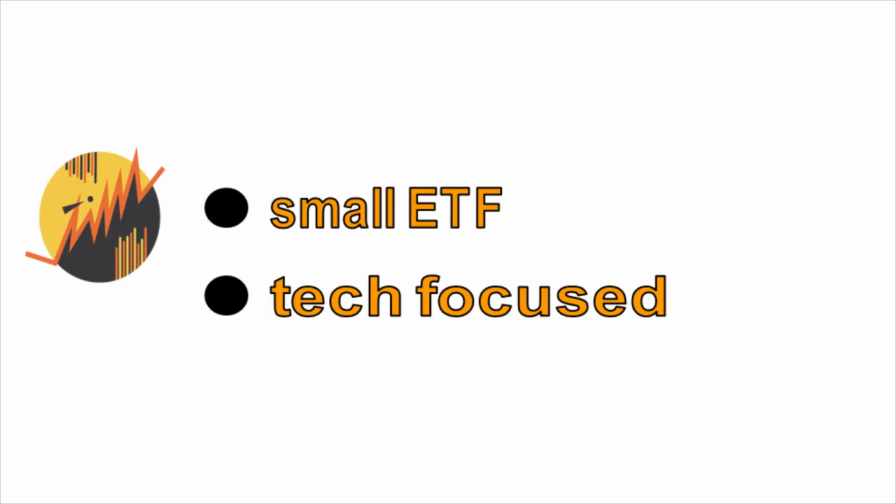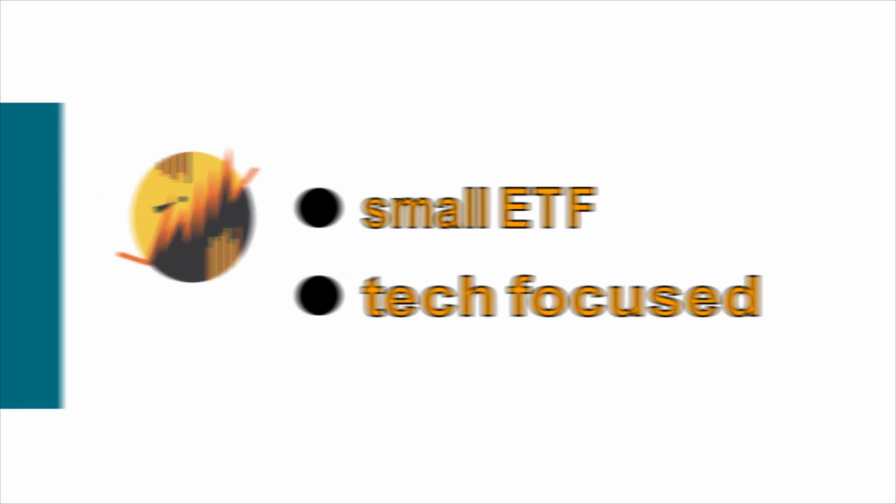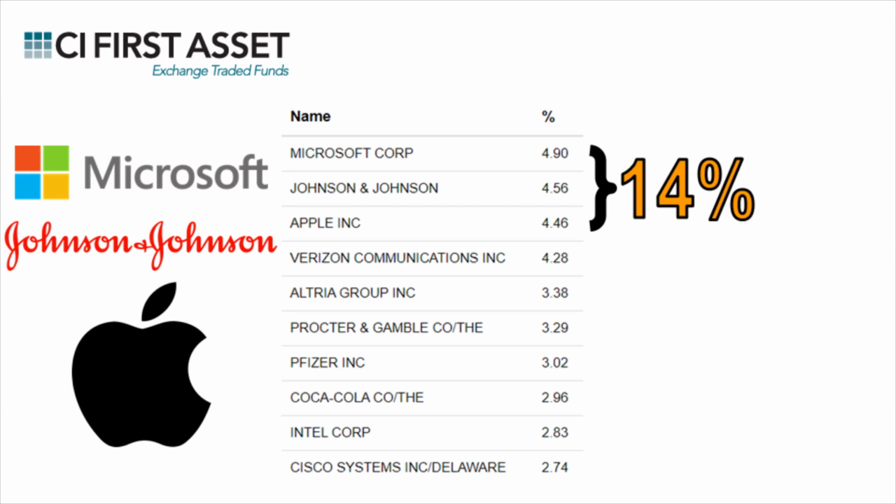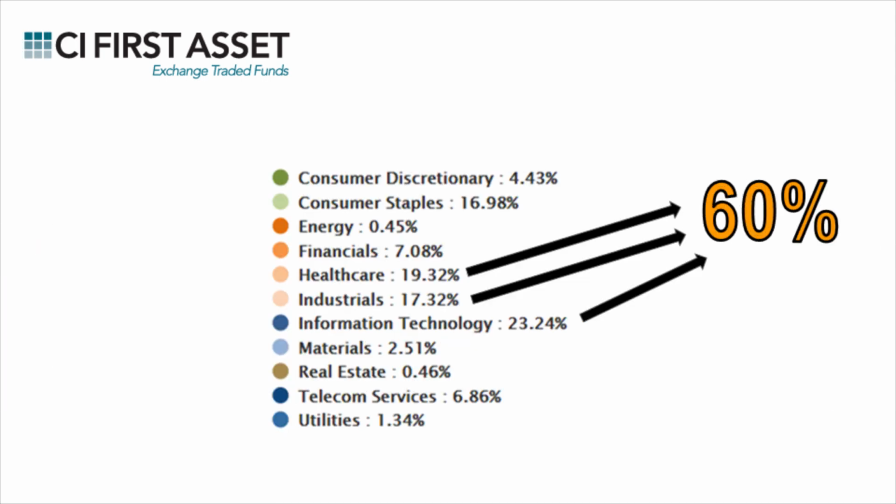To remember this ETF, it's one that's small and tech-focused. CI WisdomTree US Quality Dividend Growth ETF. The top names are those that we recognize, with the top 3 representing 14% of the portfolio. It's concentrated in tech and healthcare, which the top 3 represent 60% of the portfolio.